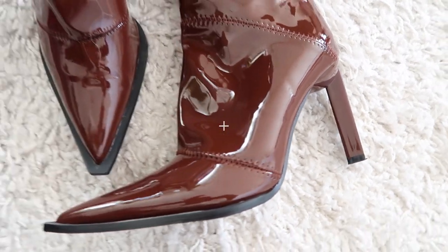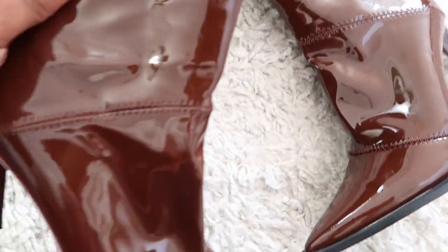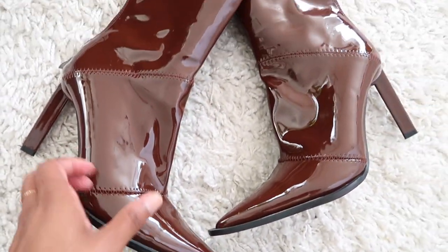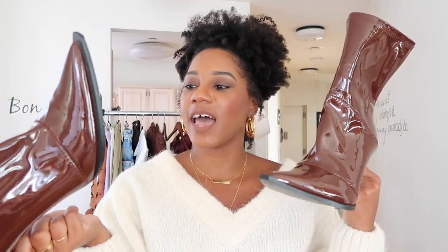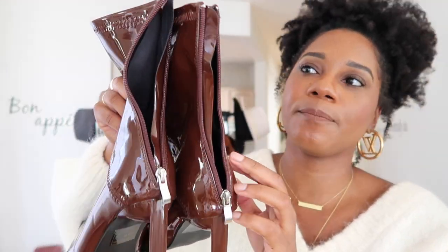These are patent leather booties from Nasty Gal, under 30 bucks, I believe. So comfortable. Love the design of these heels. I mean, brown is in, and of course, just look at this color palette. These brown boots literally can go with anything that I have on this rack. And these are true to size. I got a size 10, my normal size, and I have been loving them. Very comfortable, also very cost effective. They have a zip up the back and just great, especially for people who have wider calves. I feel like a bootie is the way to go.